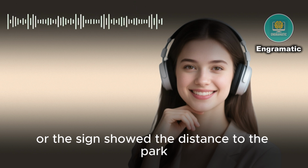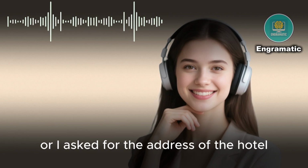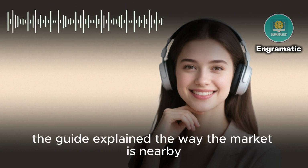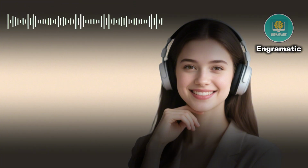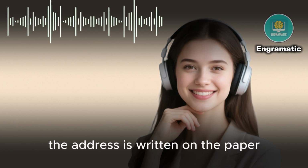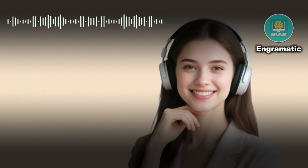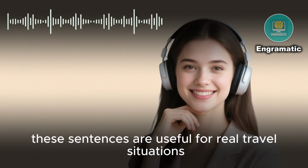Or, the sign showed the distance to the park. Or, I asked for the address of the hotel. Practice aloud now. The guide explained the way. The market is nearby. The address is written on the paper. The distance is short. We can walk. These sentences are useful for real travel situations.